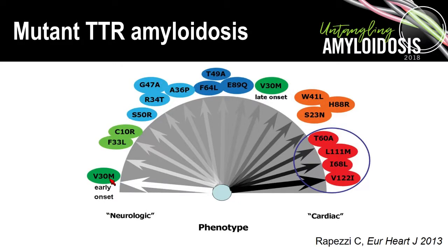As far as mutated versions of TTR amyloidosis, this is really one of the fascinating aspects of this disease, in that they're all abnormalities in the same protein, but depending on what that abnormality is, the phenotype for the patients can be completely different. And you see this on the spectrum listed here, where along the arc of this circle, you see the different mutations that we see in patients. And on the right, we have patients with a predominantly cardiac phenotype, versus on the left, we have patients with a predominantly neurologic phenotype.